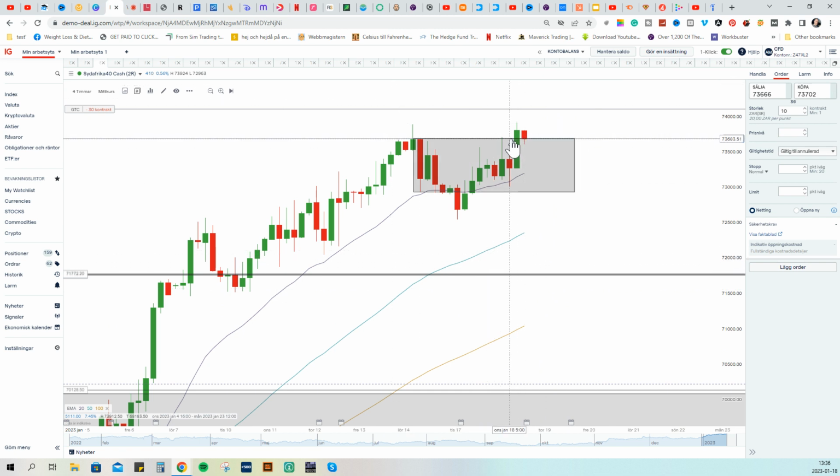And we can see that the price today went up for a double bottom here at the same level. And it looks very interesting. So here's my first take profit level down here at 70,214 level. It will be almost 234,000 South African rand in profit.